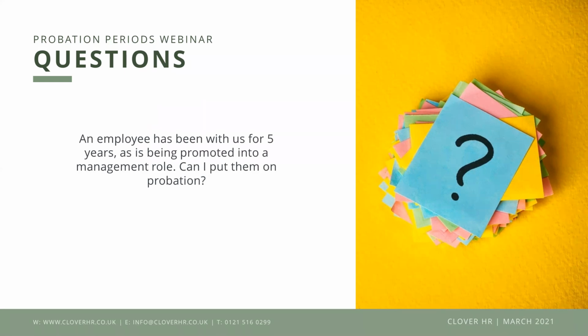The only other variation in this area would be if an employee is starting a new role following a redundancy process, where employees are redeployed following redundancy. They do have the right to a 4-week trial period in a new role for both the employee and the employer to assess if the role is suitable.